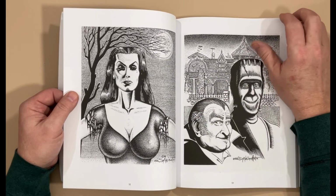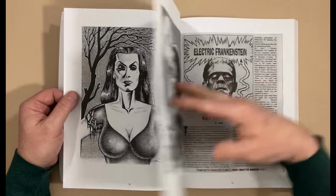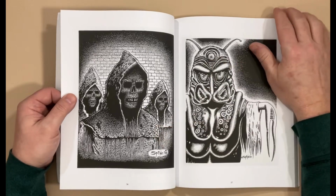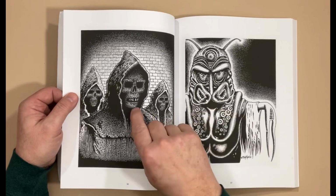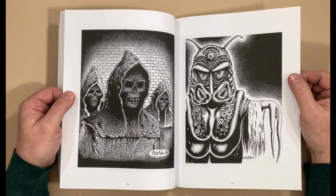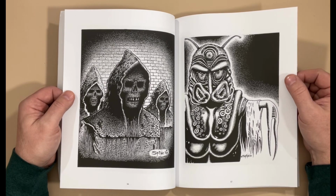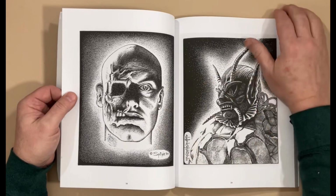Rick, that's a saucy one. That really captures him pretty well. There's a little mini interview with him from a fanzine. And there's the Blind Dead. That's great. I love that there. And like I said, there's a lot of great marks and a lot of different textures in this artwork and the way he's done this.